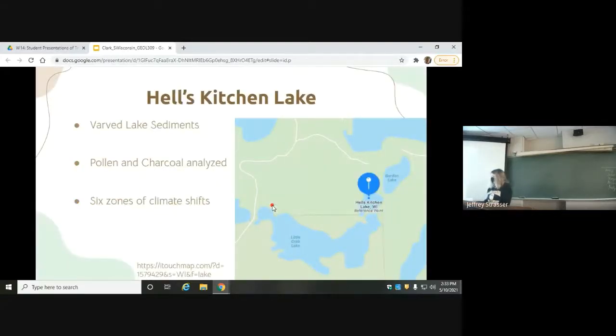So moving up north into north central Wisconsin, at Hell's Kitchen Lake. It's located right there. There are no good pictures of it, apparently, on the internet. So this is where Swain went up there and took a sediment core in the middle of the lake. He took a core that went back 2,000 years.